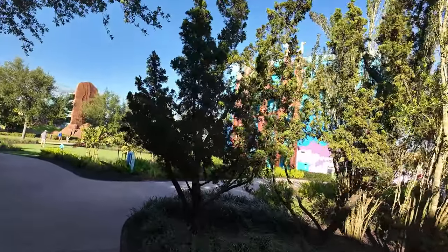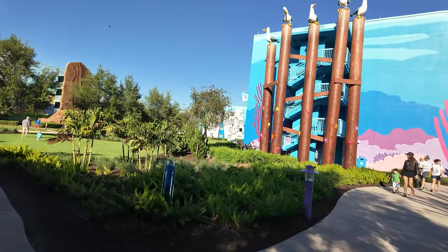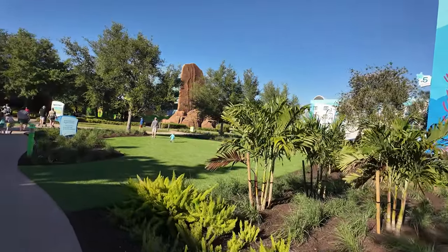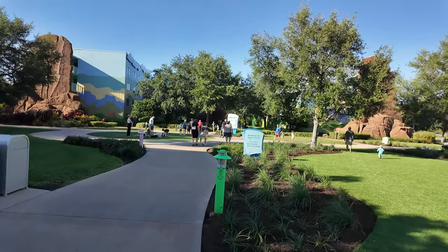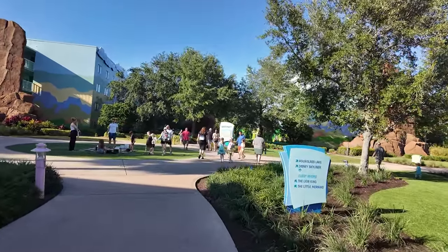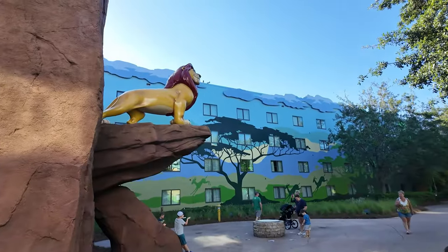But yeah, I think we're heading over towards Lion King. Lion King and Little Mermaid, because they love Little Mermaid. So let's go see. They haven't seen this in like a hot minute, they said, so. The girls are excited. The last time I saw they were like teeny tiny. So it's gonna be exciting. Simba!